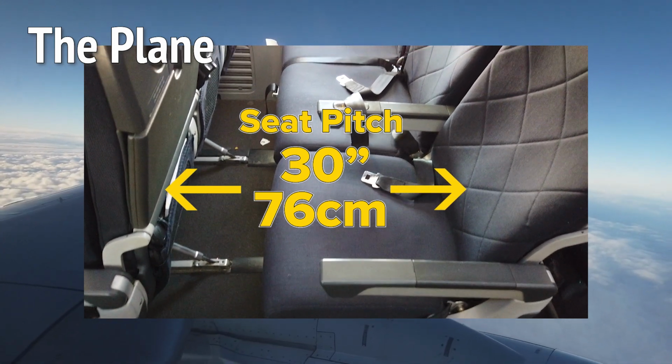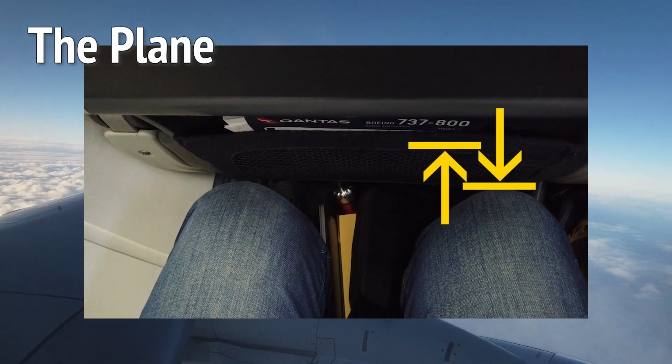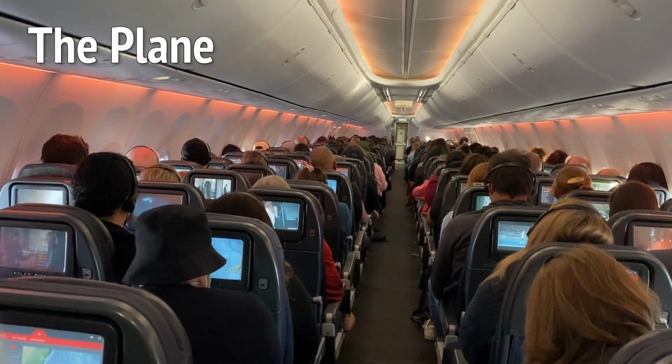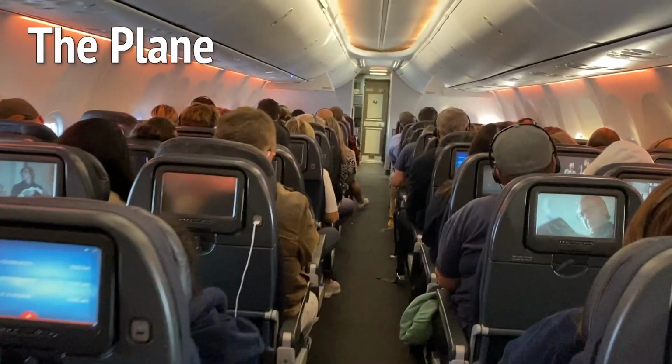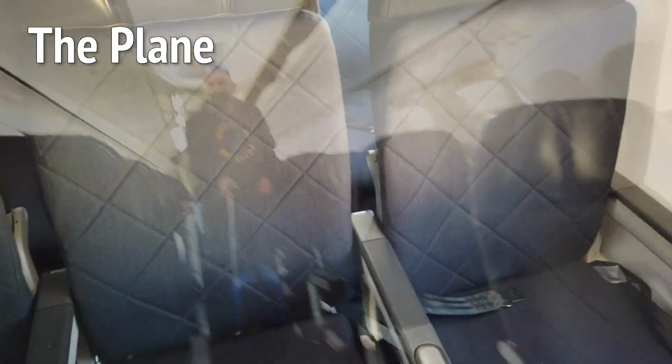And the distance between the rows of seats, or the seat pitch, in the standard economy seats on this plane was 30 inches, or 76 centimetres. I'm 180 centimetres tall, and that was a bit tight. Especially for 4 hours with 180 other humans who were trying really hard not to breathe. Having said that, the seats themselves were comfy enough.